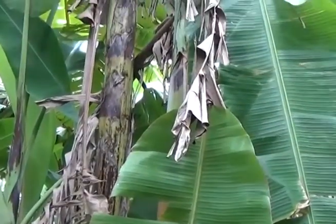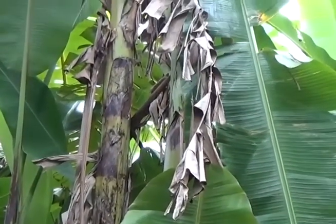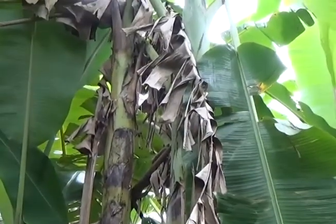Additionally, the locals who cut the banana leaves for cooking reduce the productivity of Sebagala's banana plantation.